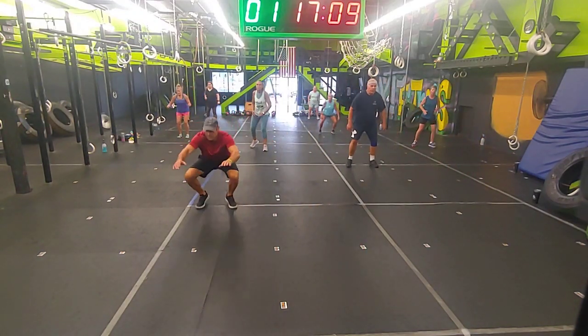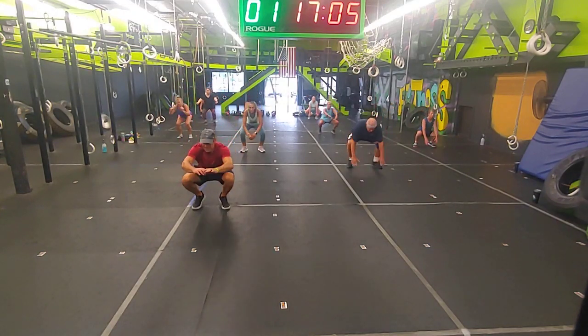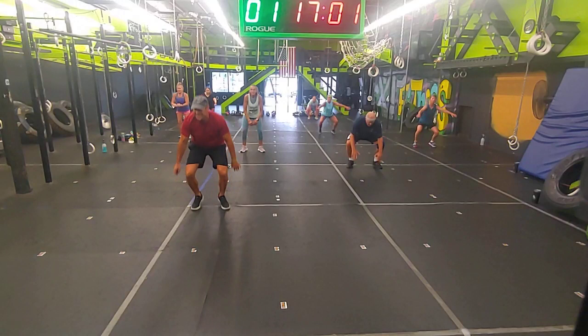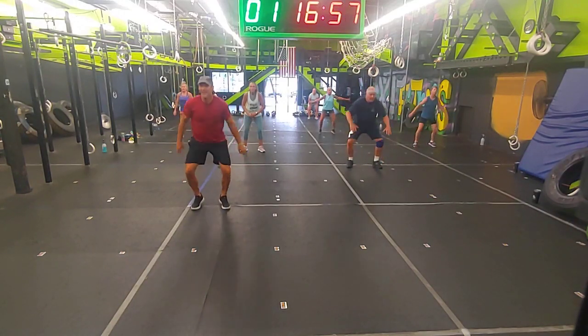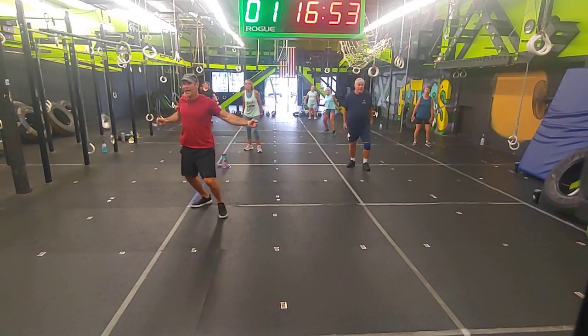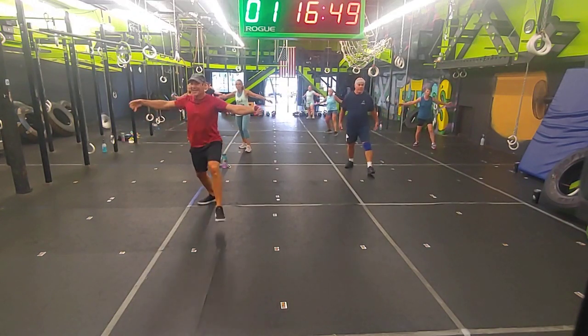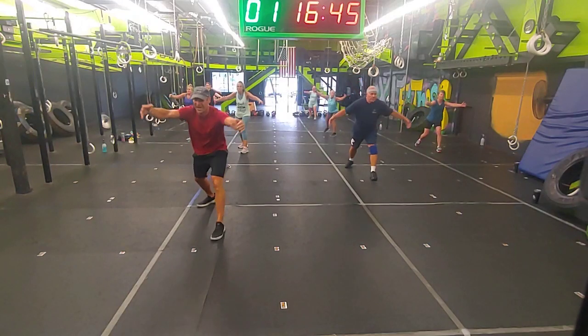Let's go. 1, 2, 3. 2, 1, 2, 3. 1, 2, 3. 4 more, right into left lady. 4, 3, 2, 1, 2, 3, 4. Ladies, hug it. Hug that tree. Reach for it. Come back. Nice job. Why not push a little bit?